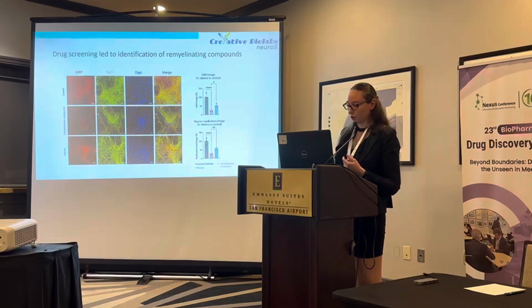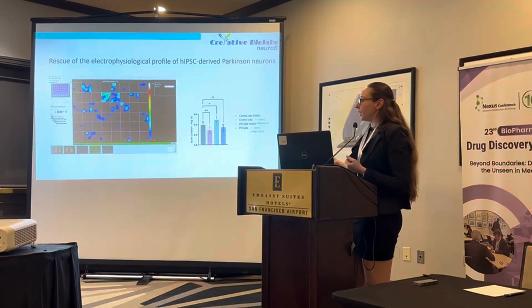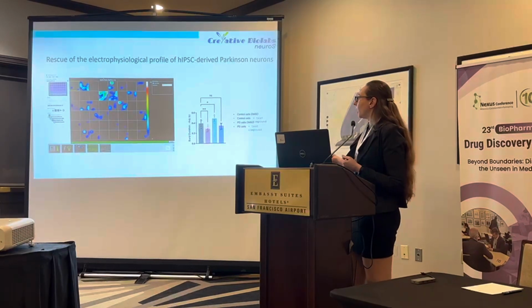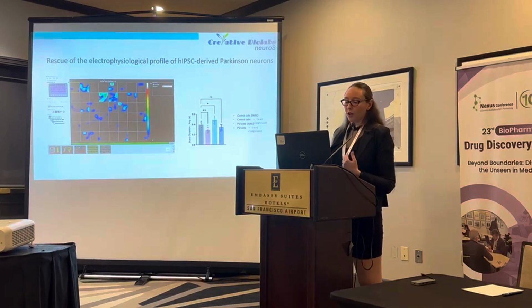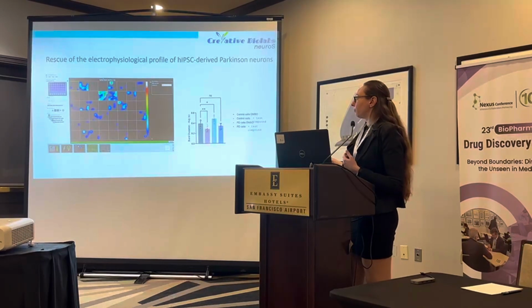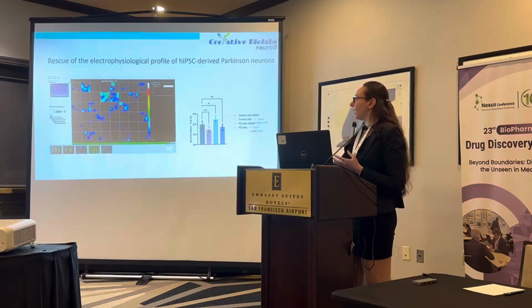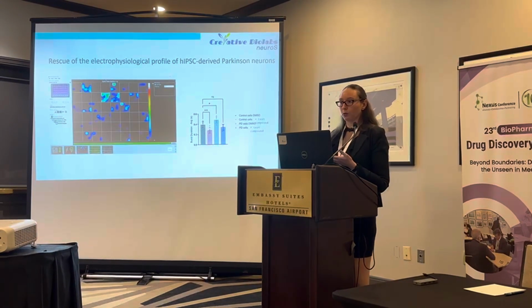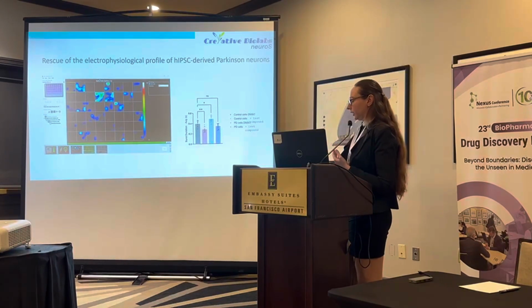We actually use, in the next example, an example for Parkinson's, where we use human iPSC-derived Parkinson's neurons, where we validate their electrophysiological profile. So we use a MEA system, which is a multi-well type of format, and at the bottom of each well there are electrodes. We plate the cells on top of these electrodes, and then we can measure their electrical activity.